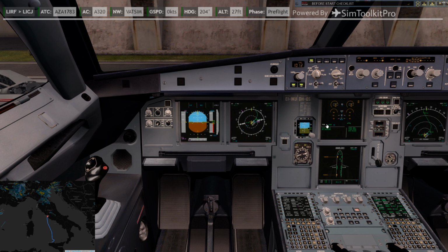Fuel on board 6960, so looks good. We had a 70 block that got burned by the APU. Everything looks good. We did our preflight. I'm just double checking here real quick: flight plan, RadNav, program, performance, fuel performance, and secondary flight plan. Everything looks good.